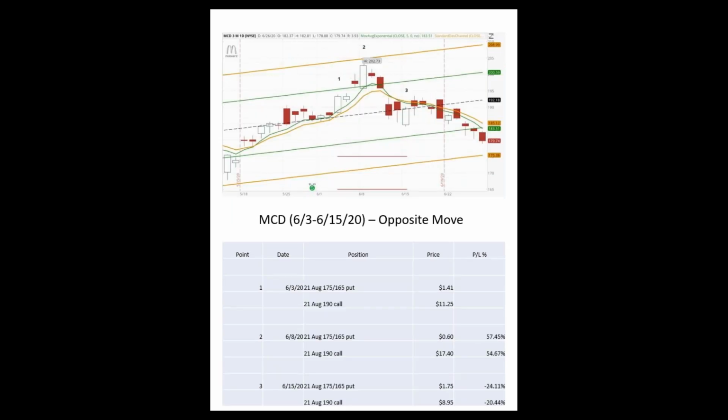The final slide I want to show you is for McDonald's, and this was a trade that went against us. We got in here at 0.1. You can see it went up. We had a bull put here. We were looking for the price to go up, and it started to go up. So we're going to compare 0.2, and then it dropped and went against us. And this is when we finally exited at this point here, 0.3.